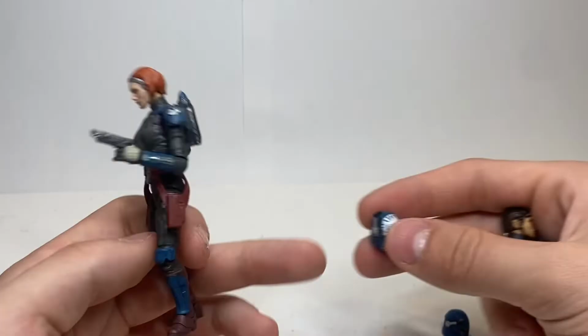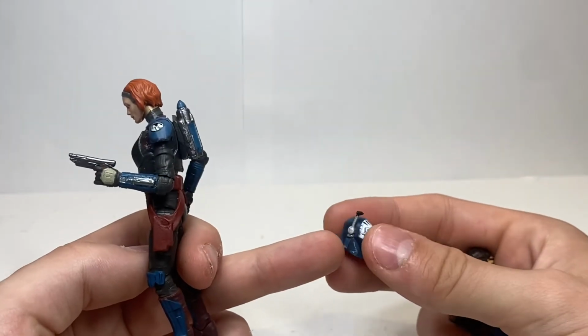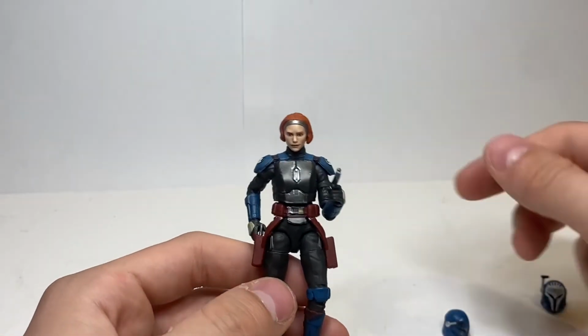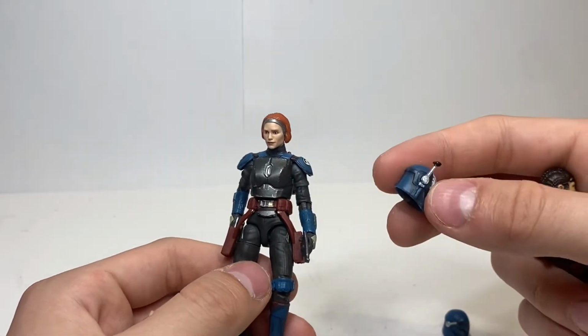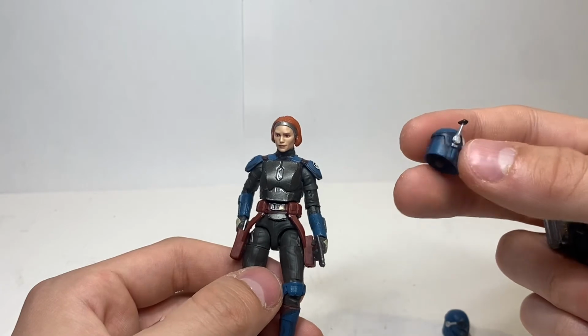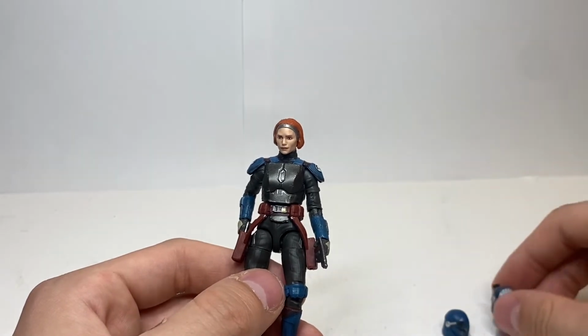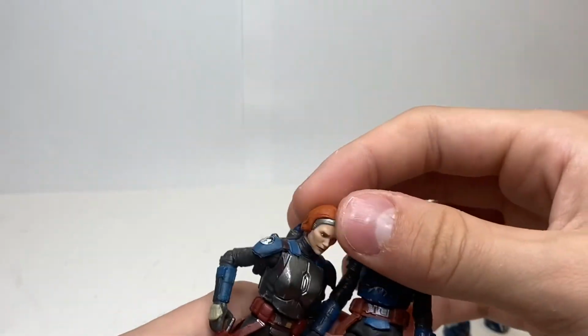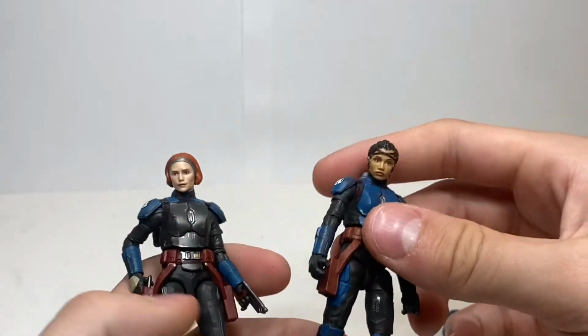My only problem is I wish the rangefinder on Bo-Katan actually went up and down. Maybe that's just mine, let me know, but I find that it's kind of breaking off, so I don't want to move it anymore. I don't know, it feels weird. But yeah, I love these figures so much. 9.6 out of 10.